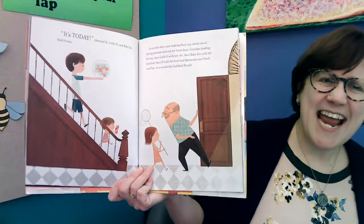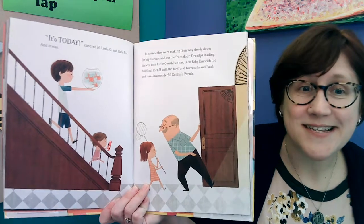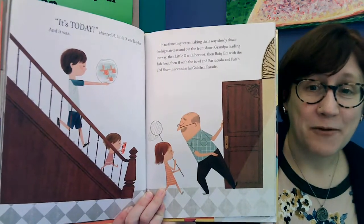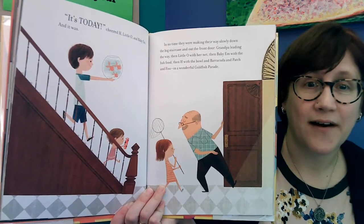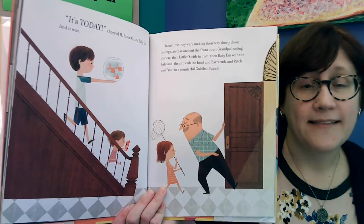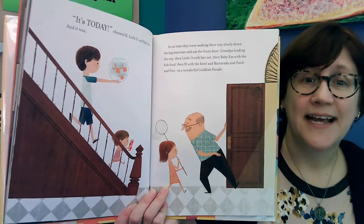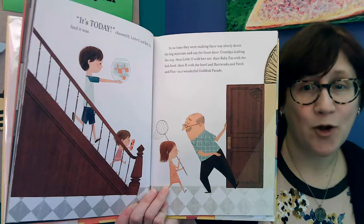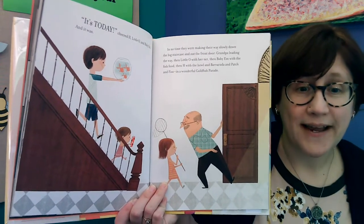"It's today," cheered H, little O, and baby M. And it was. In no time, they were making their way slowly down the big staircase and out the front door. Grandpa leading the way, then little O with her net, then baby M with the fish food, and then H with the bowl, and Barracuda and Patch and Fiss in a wonderful goldfish parade.